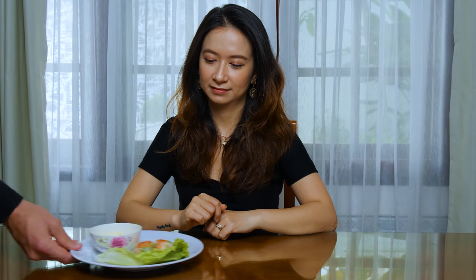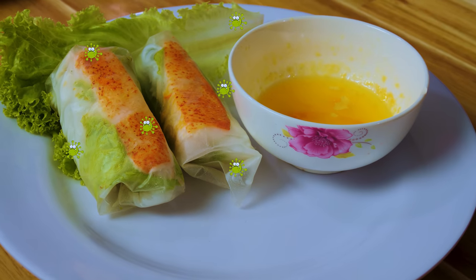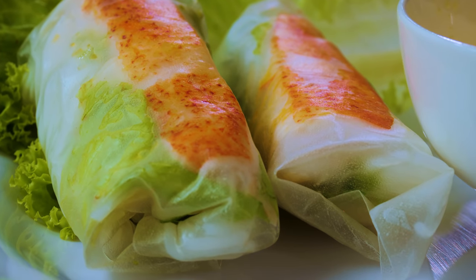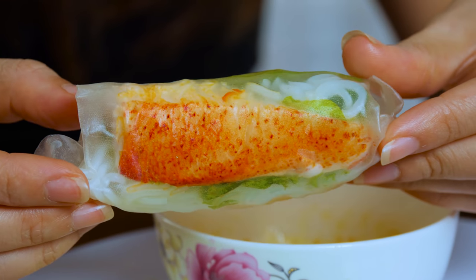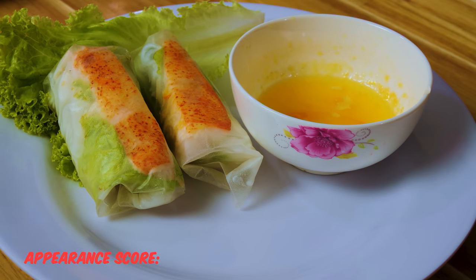Welcome to your first course, lobster claw spring roll. Did you wash your hand before you make this? No. So the lobster meat is just very eye-catching. When I first see it, I immediately see the meat. This is not a regular ingredient in a Vietnamese spring roll. So for this appearance, I give it 7 out of 10.